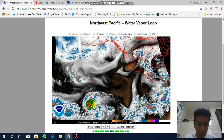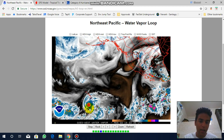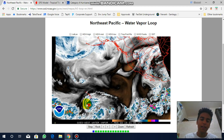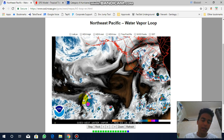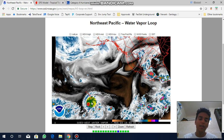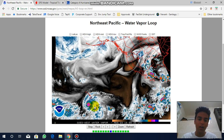But as you can see, the features have been looking a little bit more ragged. The outside outflow has been moving a little bit more towards the west side, and it's definitely getting some shear with this, which is allowing this to weaken a little bit from the 160 mile per hour hurricane we saw earlier today.